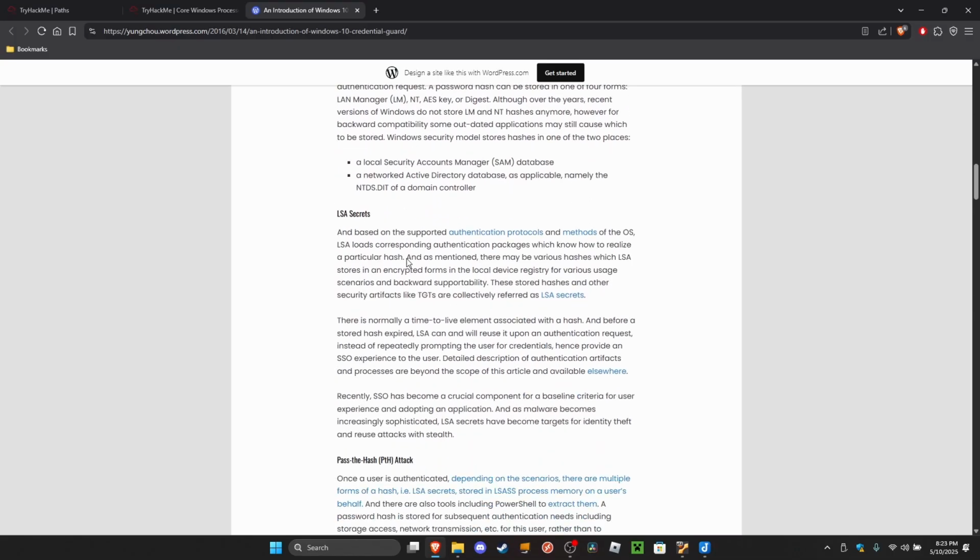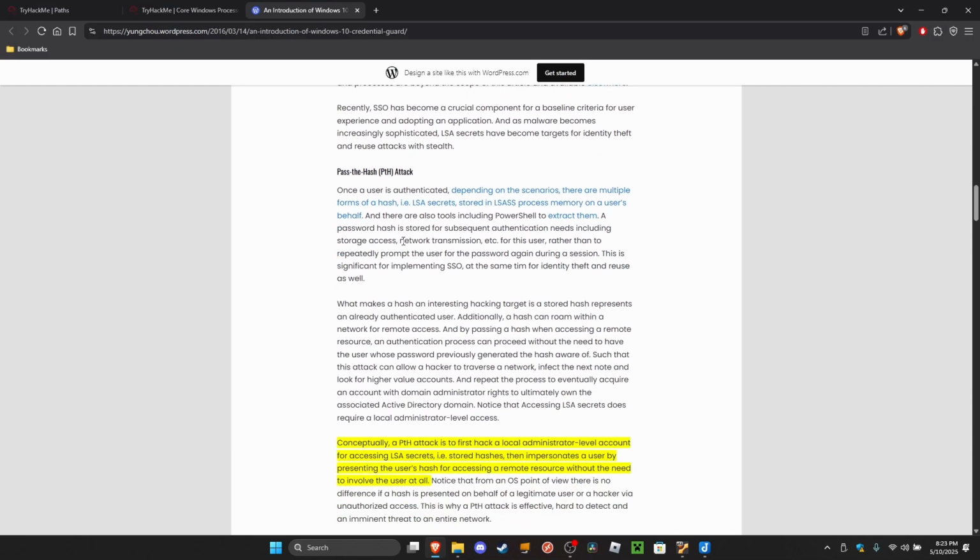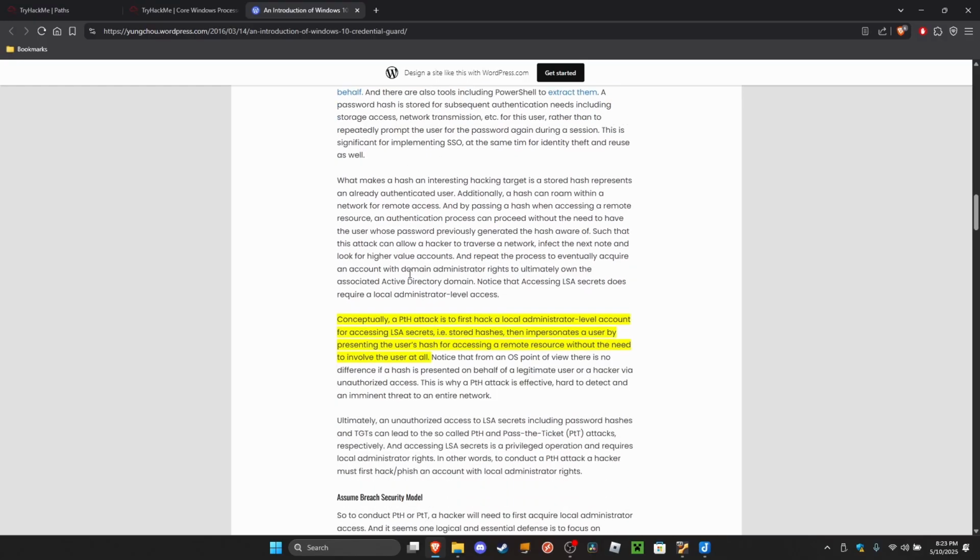Let me get down to the nitty gritty. So here we can see we could do pass the hash attacks. Once we get the hashes that are stored in process memory, we can pass that to other systems on the network and effectively compromise those as well without even needing to know what the password is.